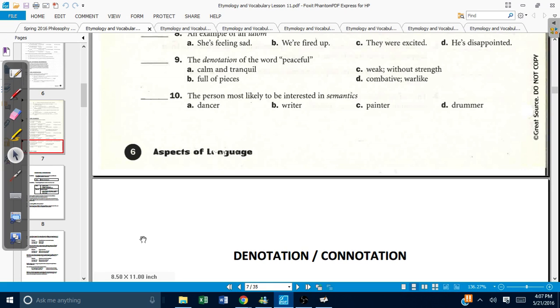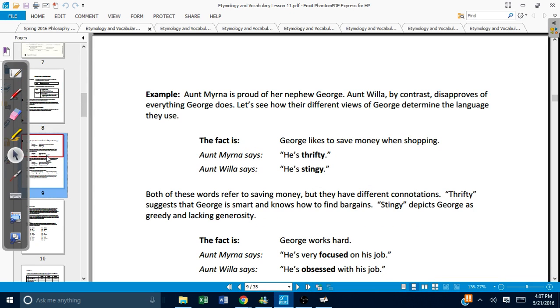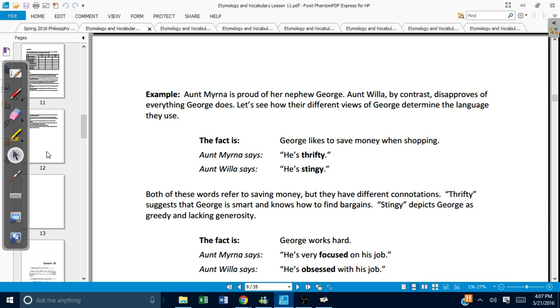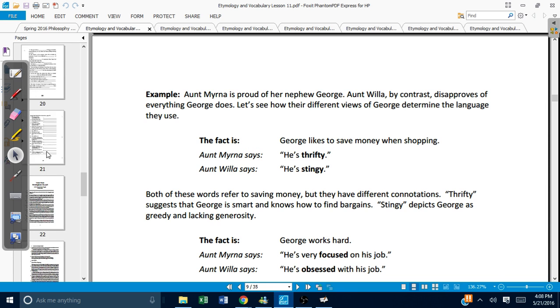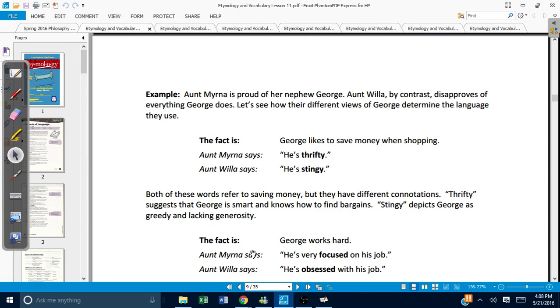So the connotation of a word could be different between society and society. I mean, it could also be different just from person to person. It depends on how a person grew up, basically. So I might quiz you a little bit over that. And I think that's all we'll take from this packet.